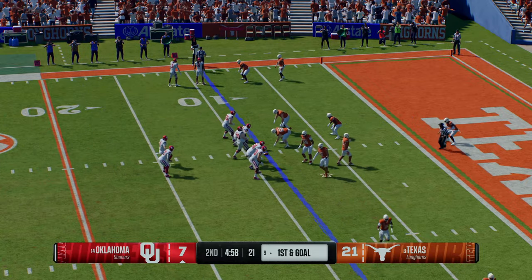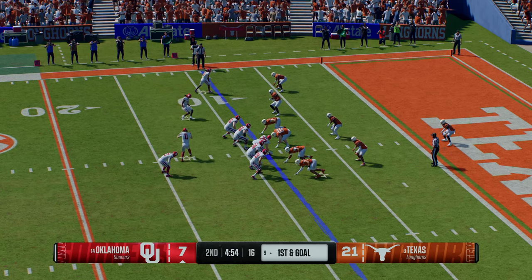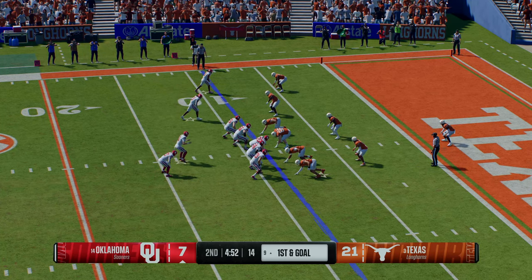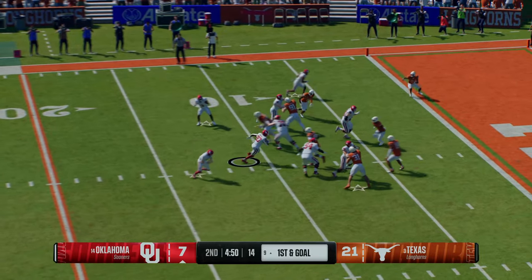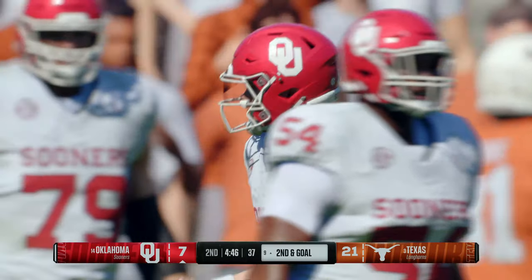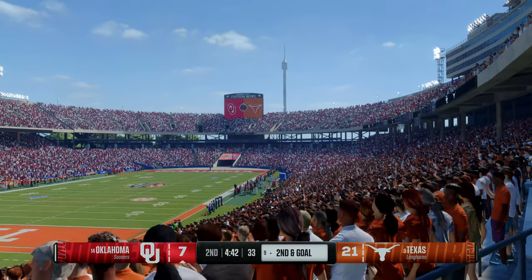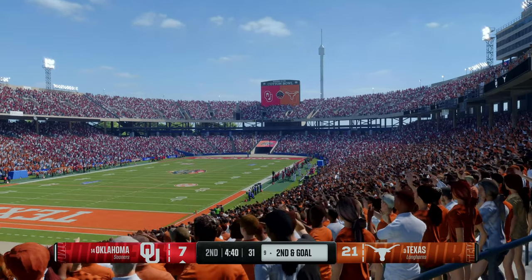Offense racing down the field. It sets up a first and goal inside the 10. Trying the run, it's Sawchuk. And he'll be smothered right at the line for no gain. Well, the defensive line does their job eating up those double teams, freeing up the backers to make the play.